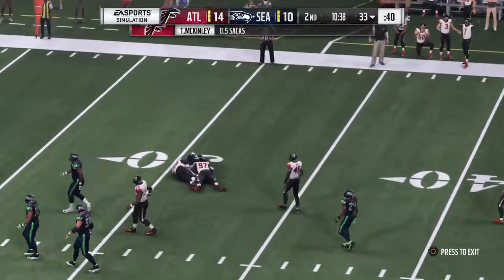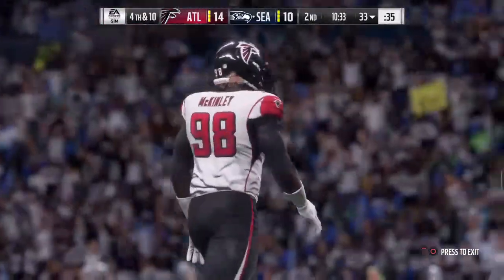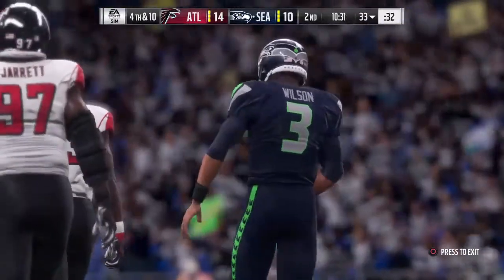And the Falcons get there. The Falcons get the sack. Down he goes. The rookie from UCLA, Tech McKinley. And that'll bring up 4th down.